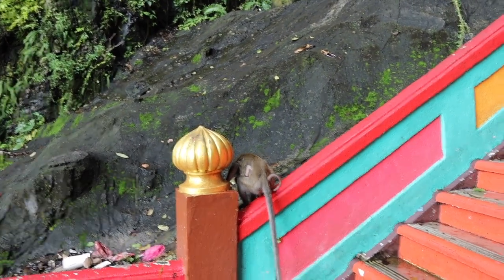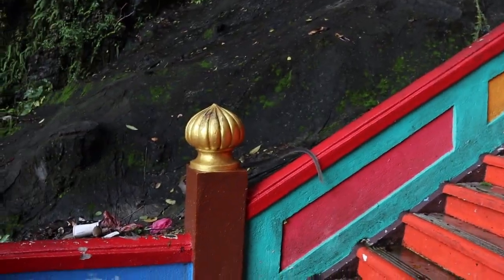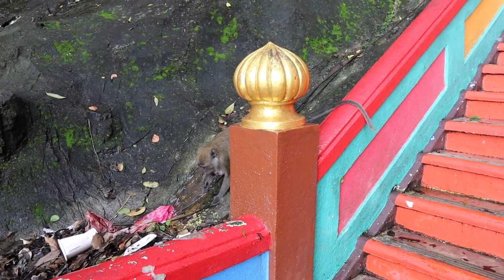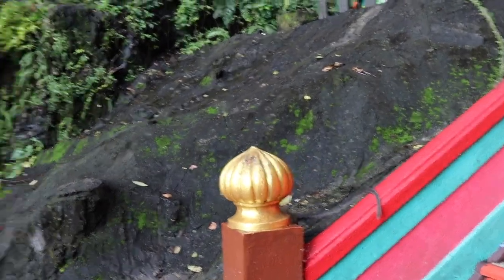They all just wrap around, don't they? They just hang on for dear life, those little babies. She just runs. That's so cool. What you doing? She eating? Finding food? The baby's nice.